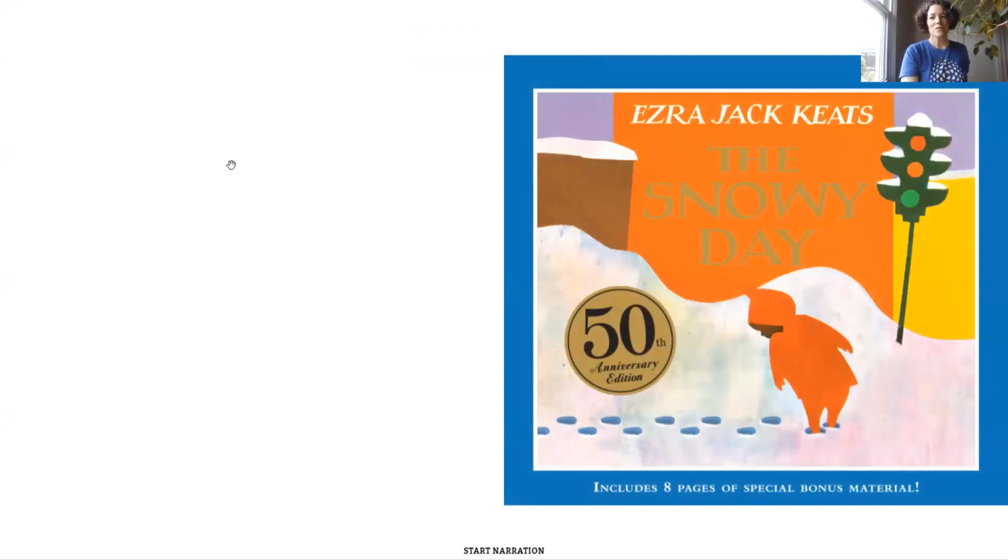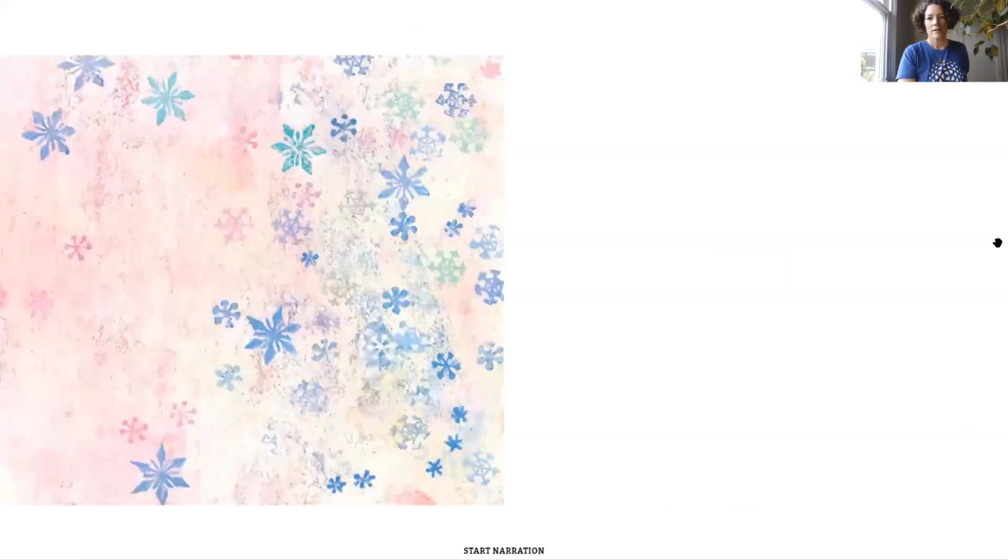And it's a lot of fun because it actually has parts of the pages, the pictures will move, which makes it really fun to read. This is a very, very famous book called The Snowy Day. It was written by Ezra Jack Keats, and it's published by Viking, which is part of Penguin Books. The Snowy Day. It was one of my favorites when I was a kid.